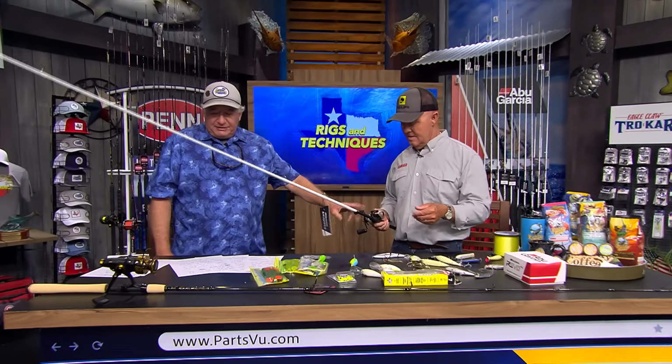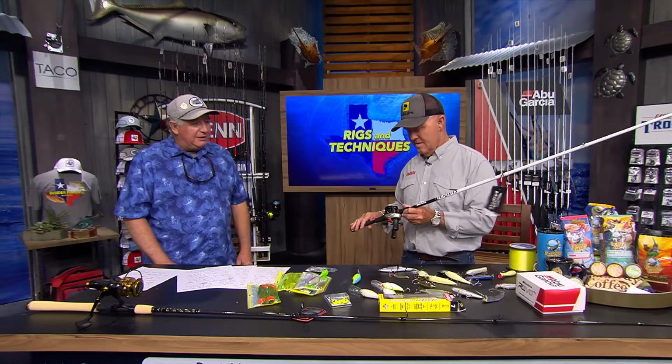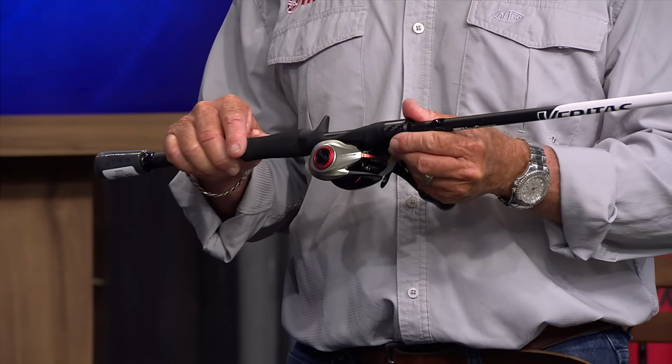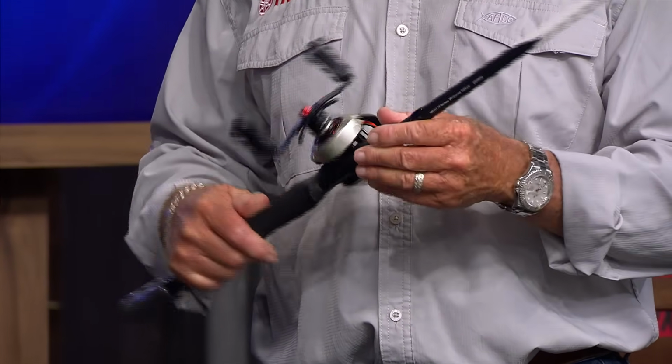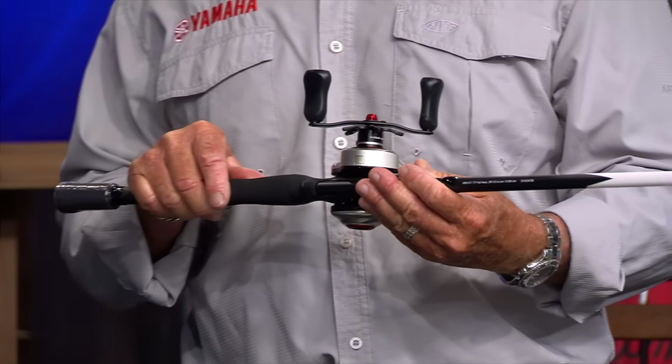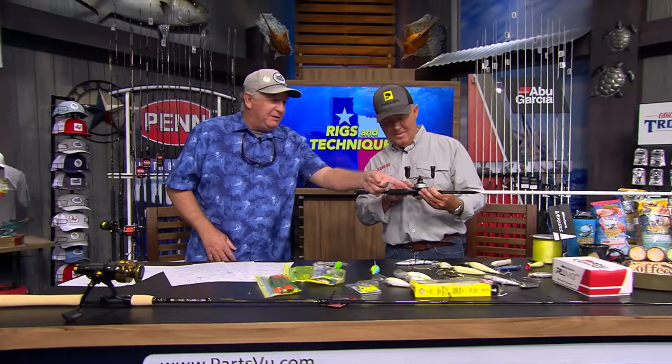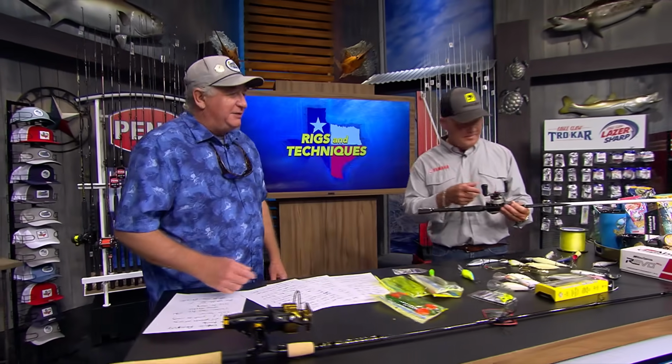Right, and you put that Revo STX on there. That's got like an 8.1 to 1, and 25 pounds of drag. Which is great. And 10 to 1. Does that say 10 to 1? 10 to 1. Well, it beats the box. You're blind. The box says 8 to 1.